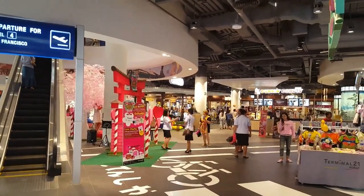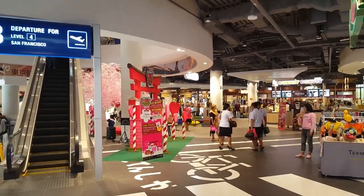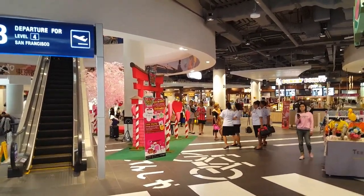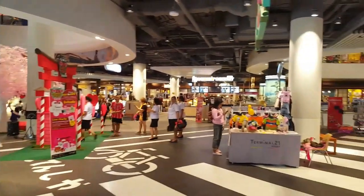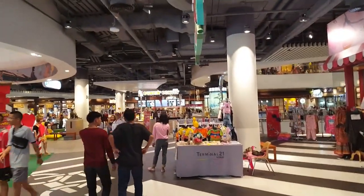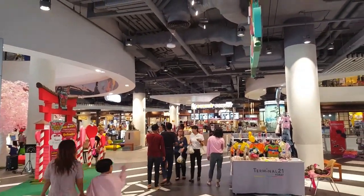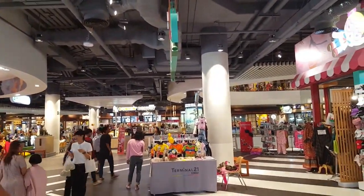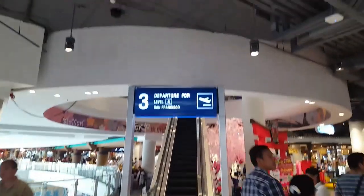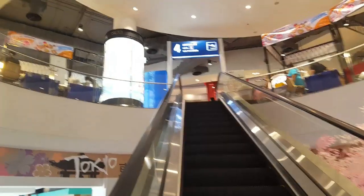And it's lovely actually walking around the Tokyo section of Terminal 21 Korat. Once again, really spacious. There are some narrow little market areas where the clothes are, but otherwise in the main areas, plenty of room, plenty of space, really cool, and I'm really liking this shopping centre. Let's continue now and let's go to the city by the bay, the San Fran.